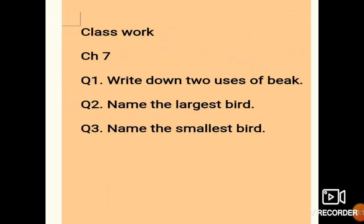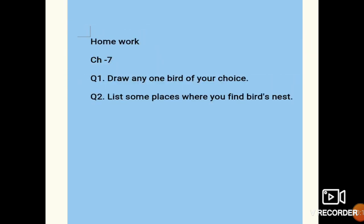This is your classwork, children. Write down 2 uses of beak. Name the largest bird. Name the smallest bird. This is your classwork. And this is your homework, children. Draw any one bird of your choice.